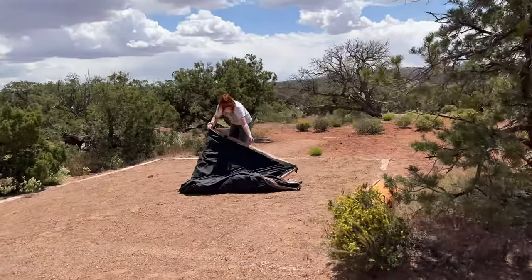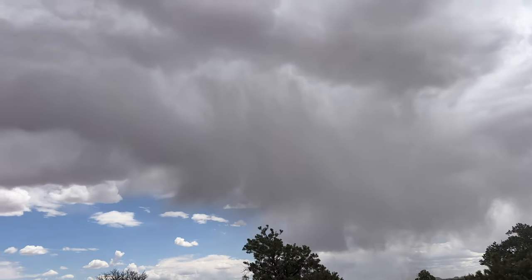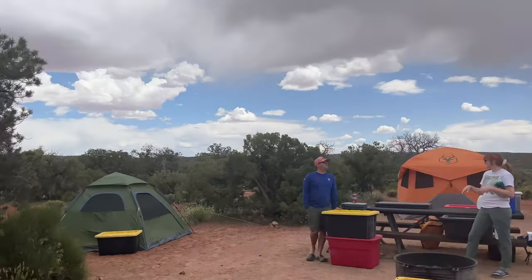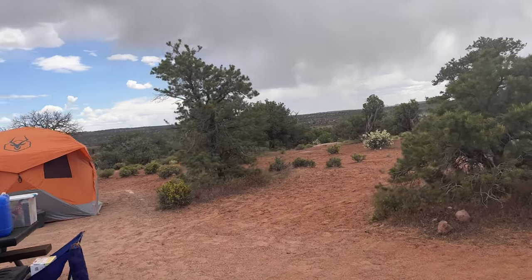Better help my wife before she gets mad. It's so weird, it's so hot now. Looks like we're getting rained on a little bit. Still is a beautiful, beautiful campground to stay at. We're gonna go right now to check out Shafer Trail and just explore the area.